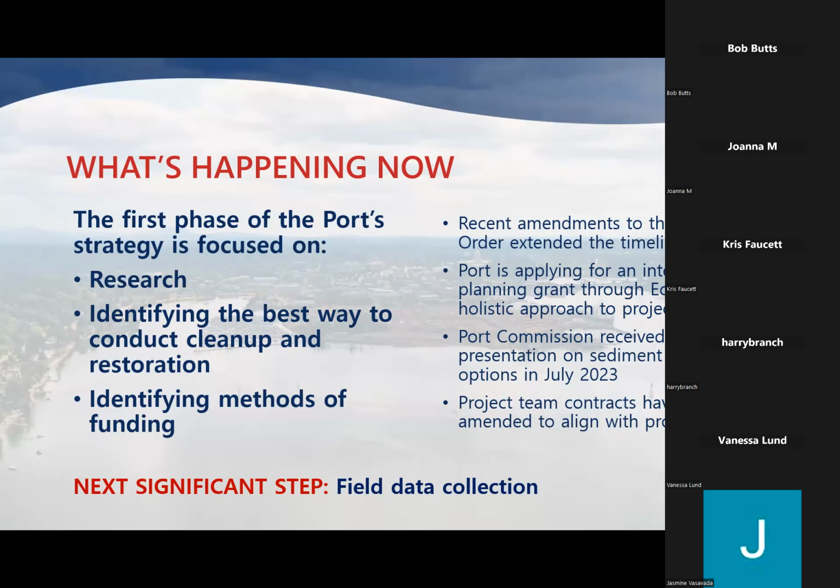Ecology is reviewing that. We've also submitted to them a data gaps memo that looks at the existing data we have out here and compares it to what we need to actually do design. Because what we need to investigate a site versus what we need to do design are two levels of density different. We need much more data to get into design than we do to just look at the site initially. And so right now we are planning to go out and do more data collection, answer some of these questions we've talked about here tonight.